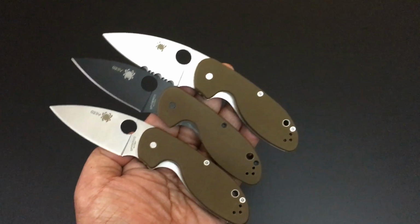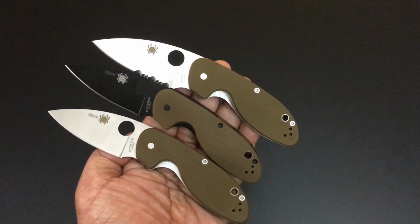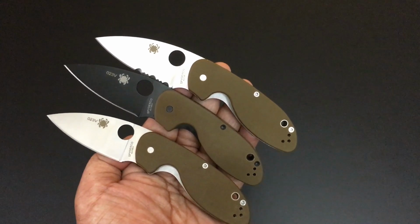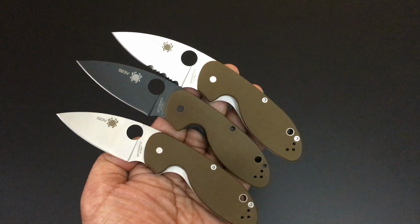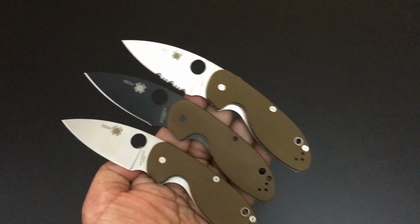I told you yesterday when we talked about the Manix 2 with the Burl G10. If you haven't seen that one, go check it out on the Knife of the Day playlist. I received 4 brand new Spydercos. These are the other 3. They are the Spyderco Efficient.